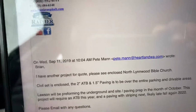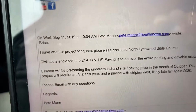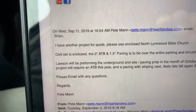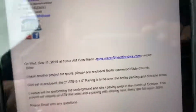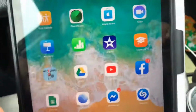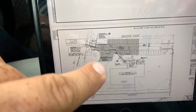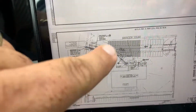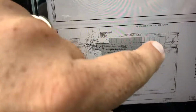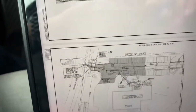So that first job number is going to be for the ATB this year, 2 inches. Then I'm going to provide another quote for 1.5 inches. Just to give you an idea of what it looks like, I'll pull up the drawing. So you've got ATB in this dark area that's 2 inches this year, and then next year we'll come back and do 1.5 inches over this, plus we'll do 1.5 inches over the rest of the parking lot, as well as down in this area.